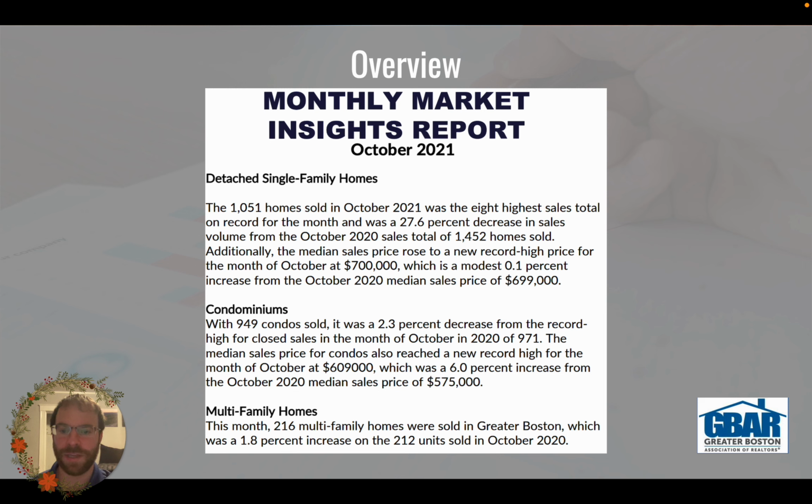For condos, the amount that were sold in October of this year were pretty much in line with what we saw from last year. It's 971 in October of 2020 compared to 949 this year. What was interesting is that we actually saw a little bit more interest in condos. Condos are starting to get a little bit more competitive in the fall compared to single family homes. So that shows a 6% increase in the sales price for condos for the month of October of this year compared to the previous year.